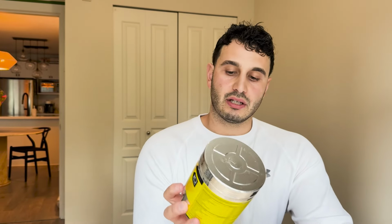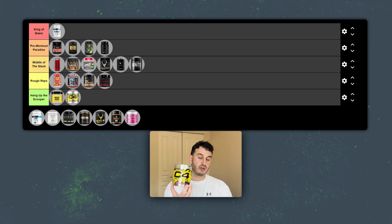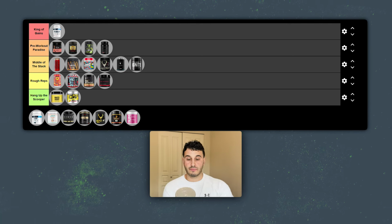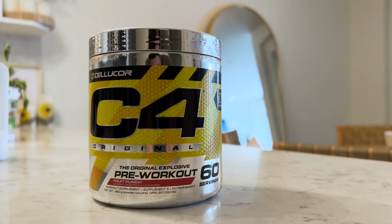Next one up to the plate is Cellucor C4, and I really recommend you don't take this product. I've given it the hang up the scooper tier. There is nothing really good about this. There's no effective dosages. I did not feel anything while taking this pre-workout. There's no pump, there's no strength, there's no mental focus.